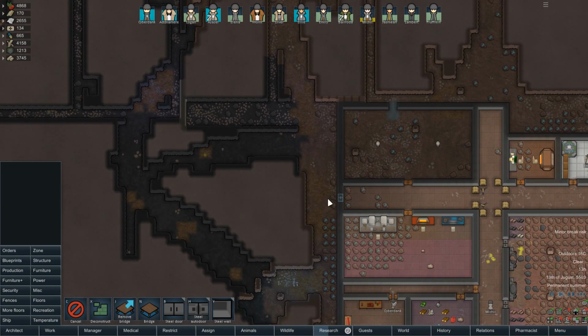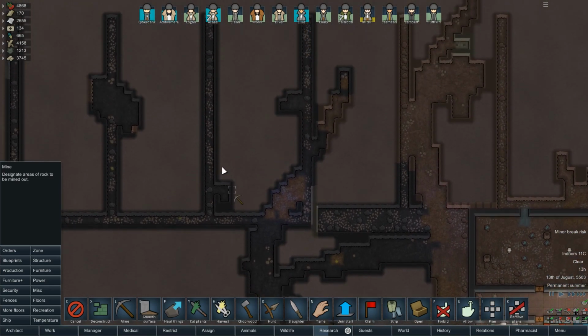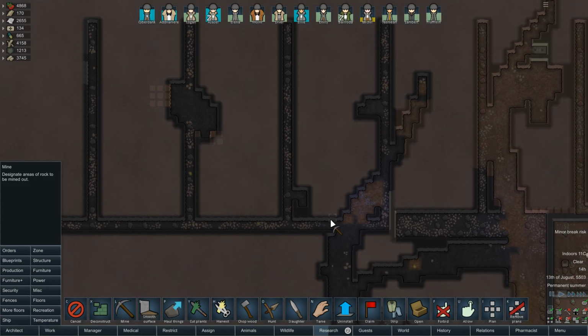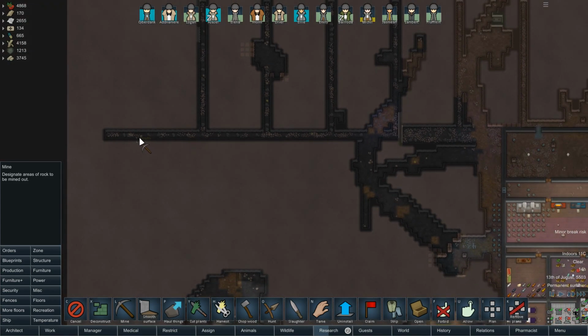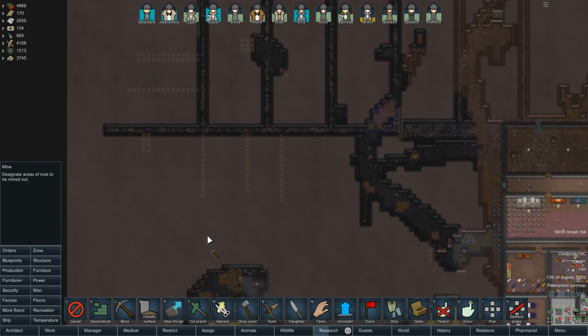Now, this could be a little dangerous if we have any enemies dig through, but I don't think they'll... I mean, they're not going to try to use the door or anything like that, so we should be okay. Let's give a couple manual mining orders to some sections that seem to have steel in it. And then I'll also give an exploratory mining order down this way. Just a couple areas to dig out, to see if we can run into a steel vein anywhere.